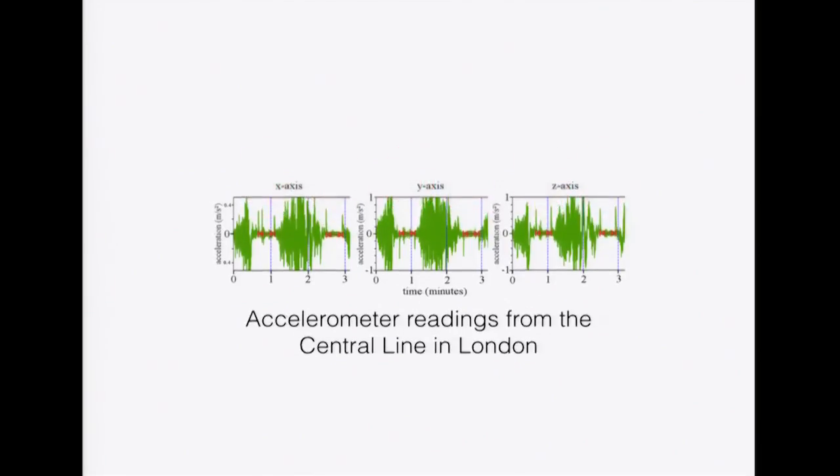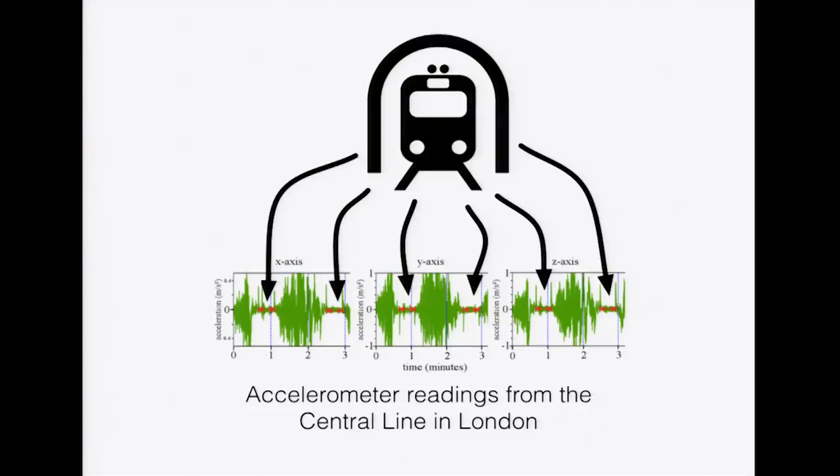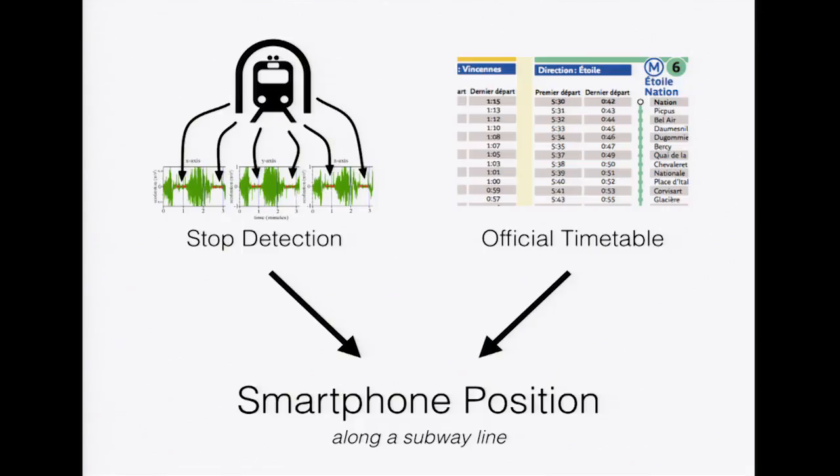As expected, these gaps map perfectly to when the train was stopped. What we did with Subway PS was implement some very straightforward methods that allowed us to detect these troughs in the signal, and combined with basic timetable information, this approach can give a smartphone position along a subway line, and one that is critically robust against unplanned stops and delays.